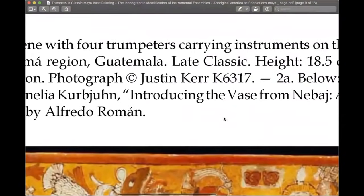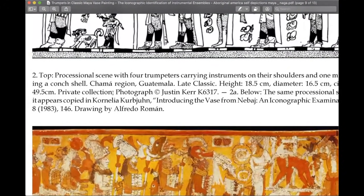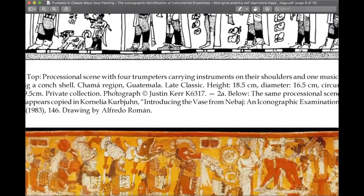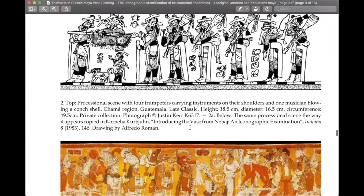All right. Now let's read a little bit of the information on it. It says, top professional scene with four trumpeters carrying instruments on their shoulders and one musician blowing on a concho. Chama region, Guatemala. All right. This is from Guatemala, this image we just saw. All right. Guatemala. Late classic.